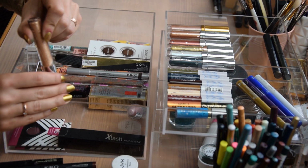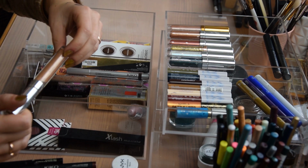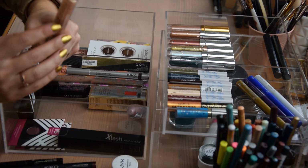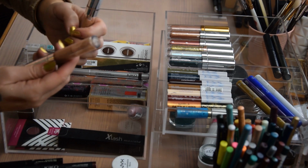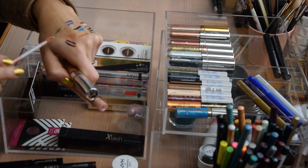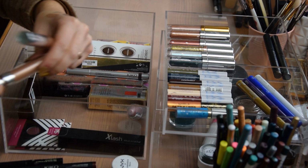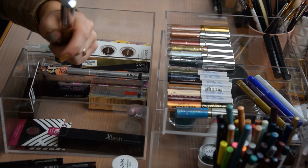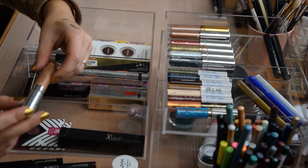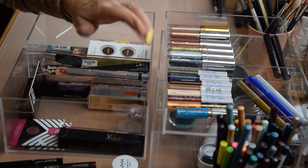I have a spare KT gloss from Colourpop. This is completely new, never used, and KT here is my other one. You can see it's half empty. I love this gloss with a passion. It's a very beautiful glittery champagne gloss. So I don't think I need a spare though, but I will never be able to get this again because it was a limited edition Hello Kitty, so I'm keeping this just in case, just to keep my brain happy.